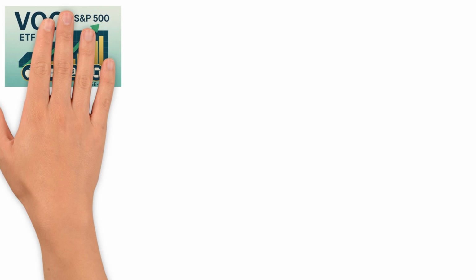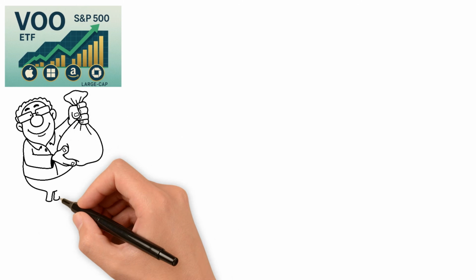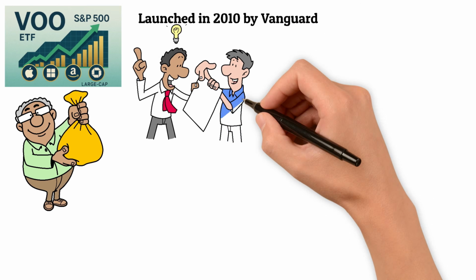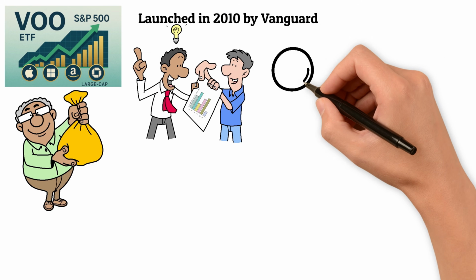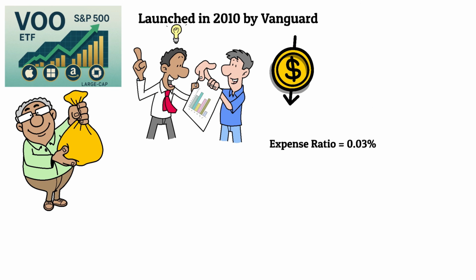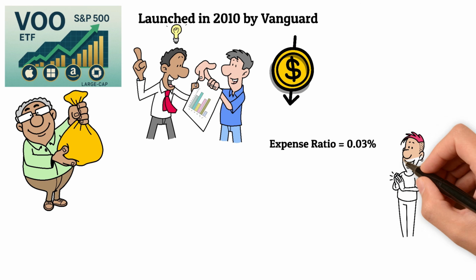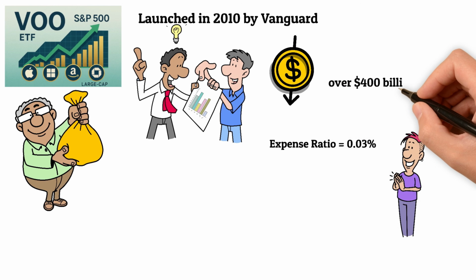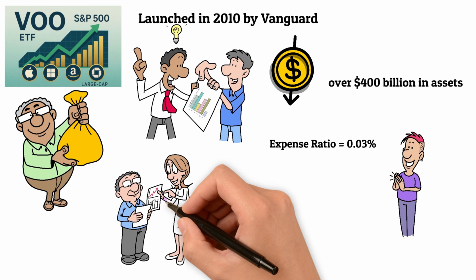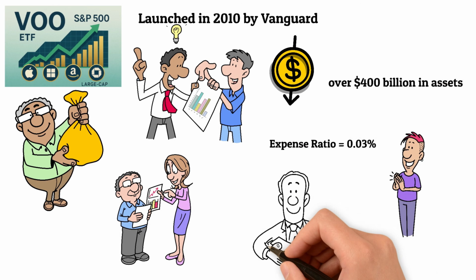Next up, VOO. I call it Vanguard's golden child. Launched in 2010, it came out swinging with a mission: same exposure, lower cost. Expense ratio? 0.03%. Practically free. Assets? Over $400 billion. Vanguard is known for putting investors first, literally because the company is owned by its funds.